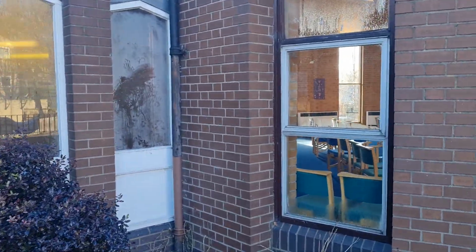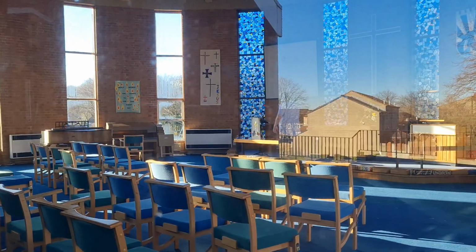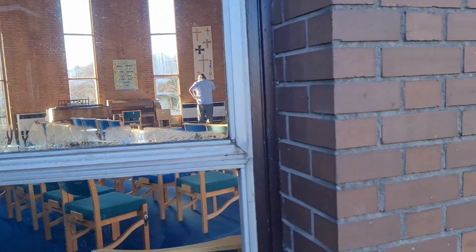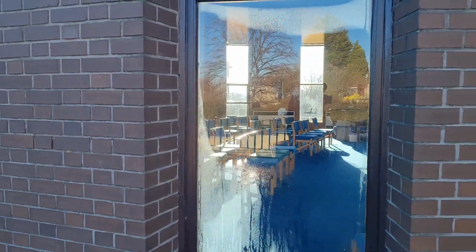But I'll come over to this bit because it gives you a better view of the main prayer hall. There you go, somebody's in there. Oh, having a bit of a conversation. Hotline to God maybe. So what I'll do is I'll come out. I knew this would be a short one because it's only a little building.